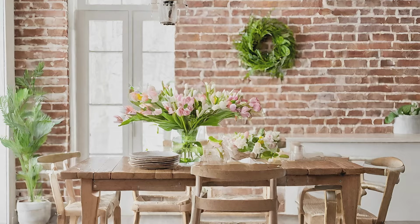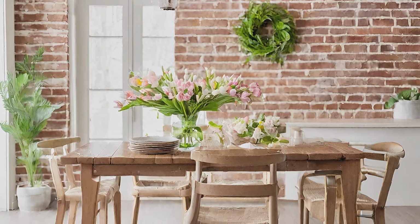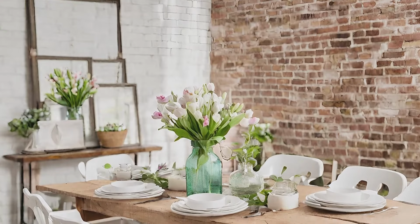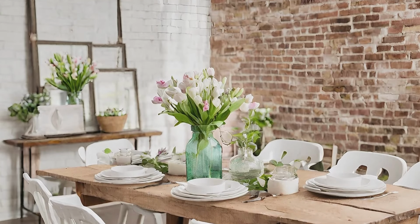Rustic Charm meets spring. Blend rustic charm with spring freshness using an exposed brick wall and wooden table. A simple vase of fresh blooms adds life to your inviting dining space.